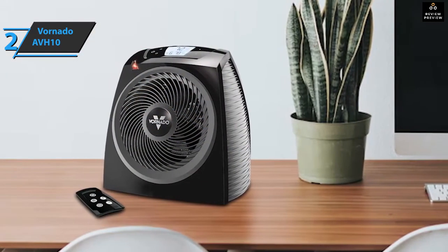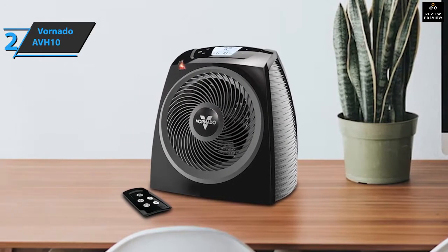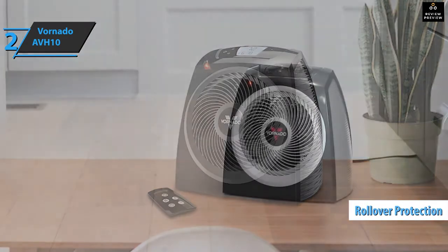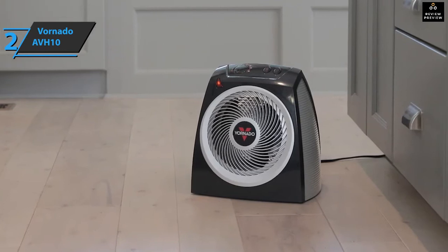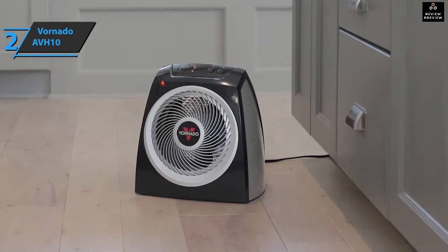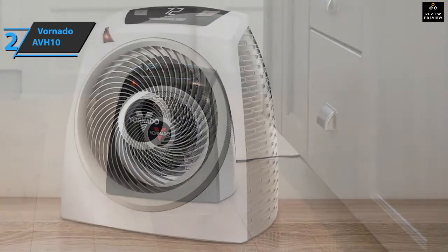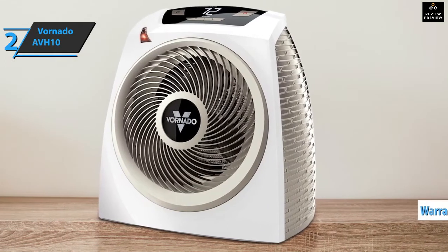In various tests, Vornado showed that it can heat a room of 900 cubic feet by more than 8 degrees Fahrenheit in 1 hour. We also love the rollover protection function. Vornado has a spring sensor that will completely turn it off if any edge is raised by less than an inch. So if you have children, pets, or you're very busy, the last thing you would need to worry about is to have your heater light a fire. It is carefree and supported by the longest warranty so far, a 5-year guarantee.